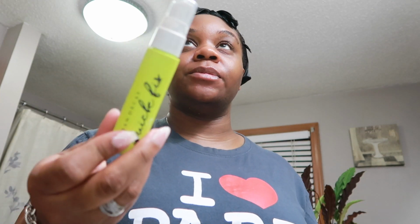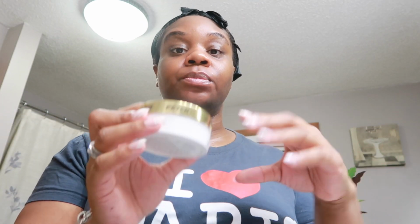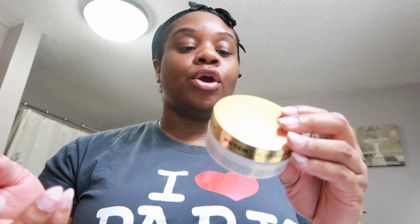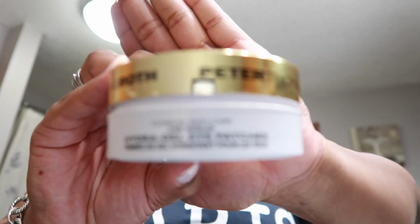I am going to spray, just because it's a little wet, my Urban Decay Quick Fix, my priming spray for my makeup. I am going to spray this too, to let that sit before I put my primers and stuff on, even though that's somewhat of a primer. And now I am going to put on my Peter Thomas Roth 24K Gold Hydra-Gel eye patches in the meantime. So that is this. I like to put these on and keep them on my eye.